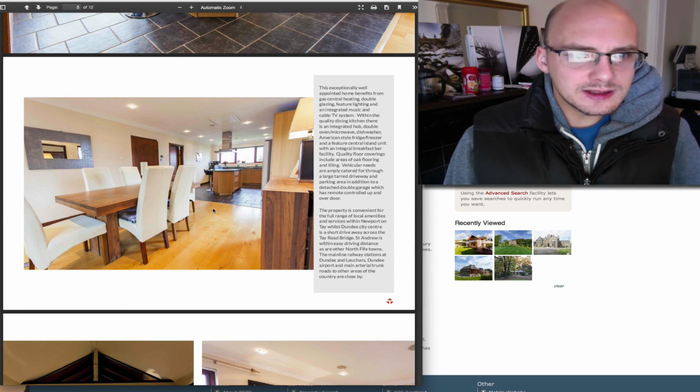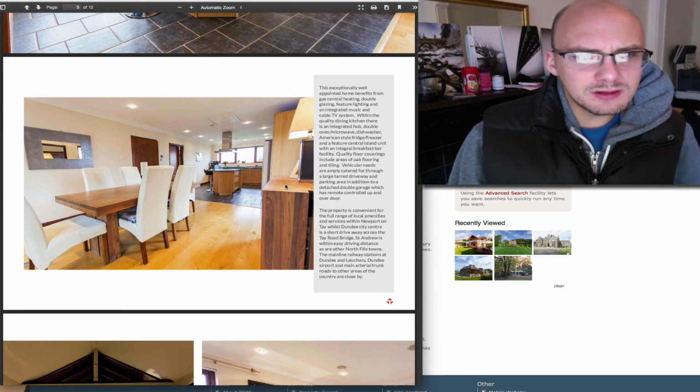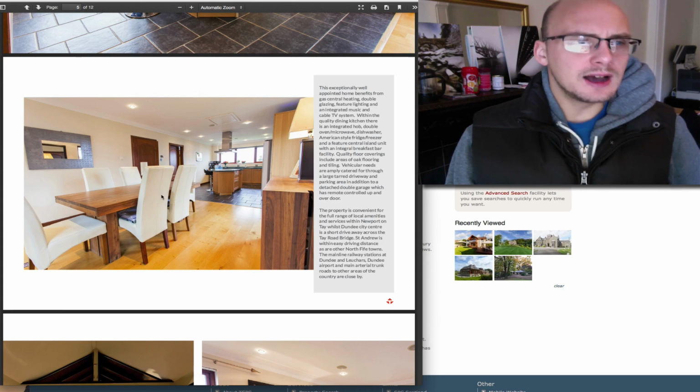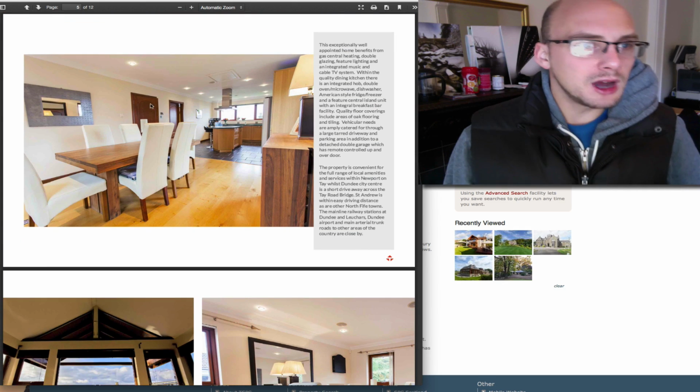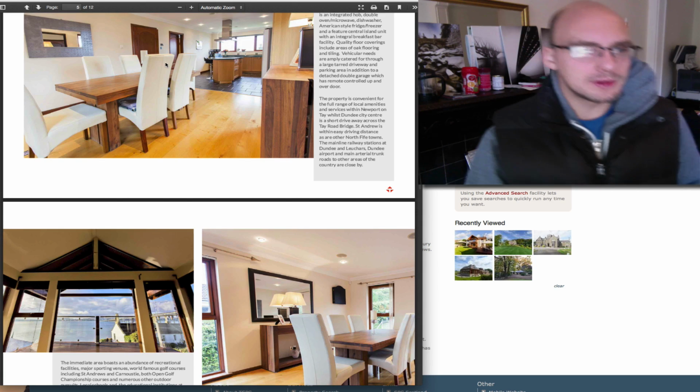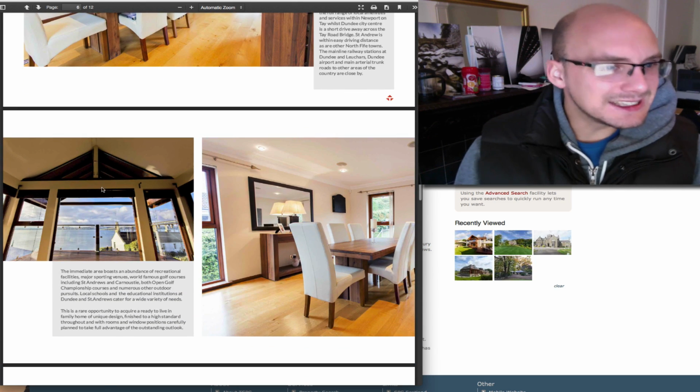Here again, nice. A bit of an odd angle because you're really just seeing the backs of chairs, side of the fridge, side of drawers. So that's probably not the best angle I would show. However, it does show door and door, so you can reference that with the floor plan when you get it.